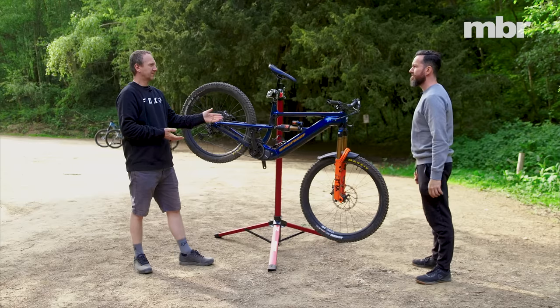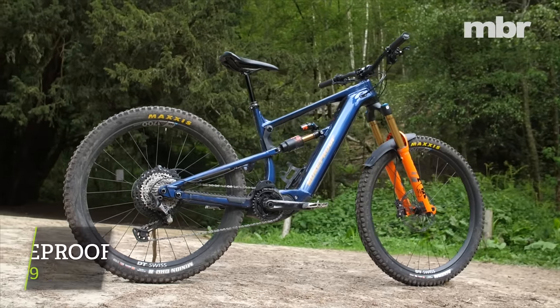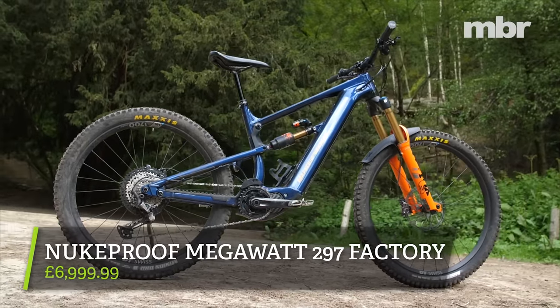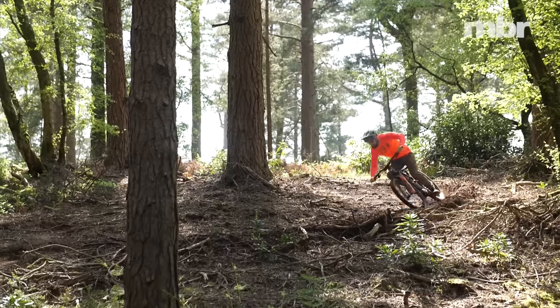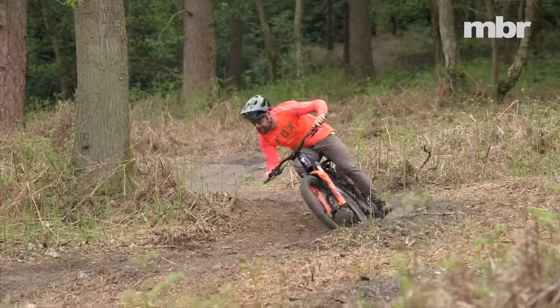Pretty fancy spec on this one, isn't it? Amazing, isn't it? And it's $699.99. So look, quite a bit cheaper than most of them. £1,000 cheaper. The thing is, the price point for the shop bought bikes was like 8K. And I was like, well, it's not 8K, but it's got Fox Factory suspension on it.